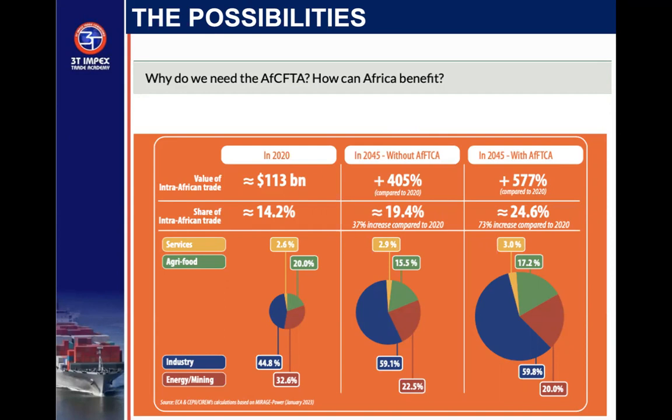And if you look at 2045 with AfCFTA, as projected, we expect almost a 600% increase compared to today, times 6. But more importantly, intra-African trade should be 24.6%, a 73% increase compared to the level in 2020. And you also notice that industry is growing from 44 to 59%.